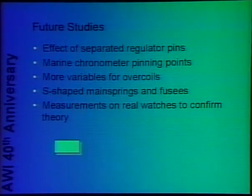Potentially more variables for overcoils, especially about that whole business about the position timing being good at zero. S-shaped mainspring, so I'm kind of fascinated about the power up there. And measurements on real watches to confirm the theory.